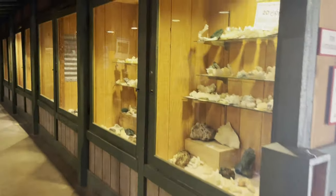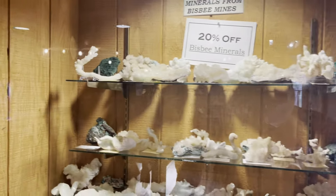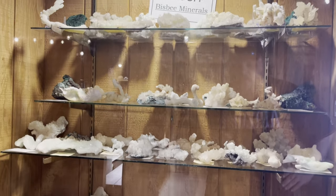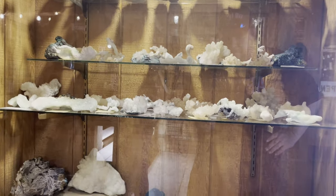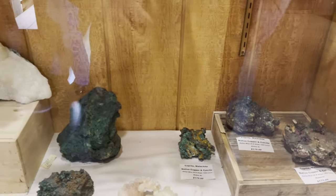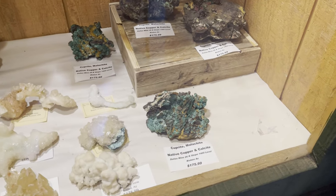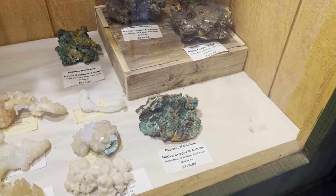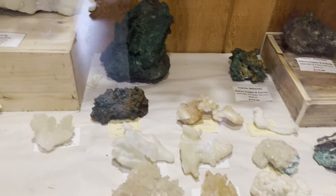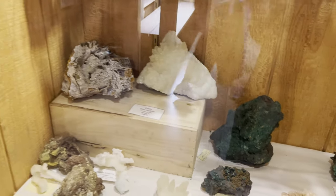Check these out. No, yeah. We're at the dial and light up. I like that. I think that's cool. There, look at that. There's a big one in the back. Oh, that's so neat.